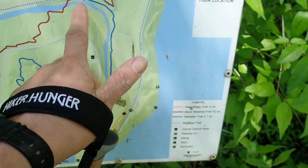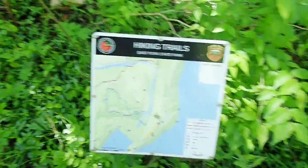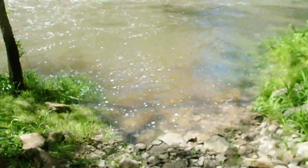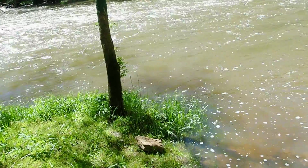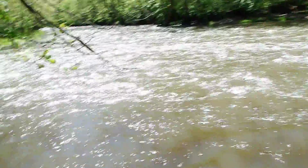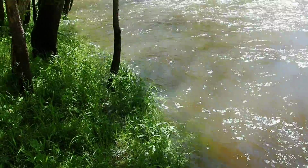So I'm guessing I have to cross this river here, and it's ripping right now. I don't really want to. Oh yeah, I can see green. Alright, I gotta figure out a good place to cross here. Maybe I walk out to this island here and then straight across. It didn't rain a whole lot last night, but this looks like it's more full than it usually is, which means the current's gonna be faster.